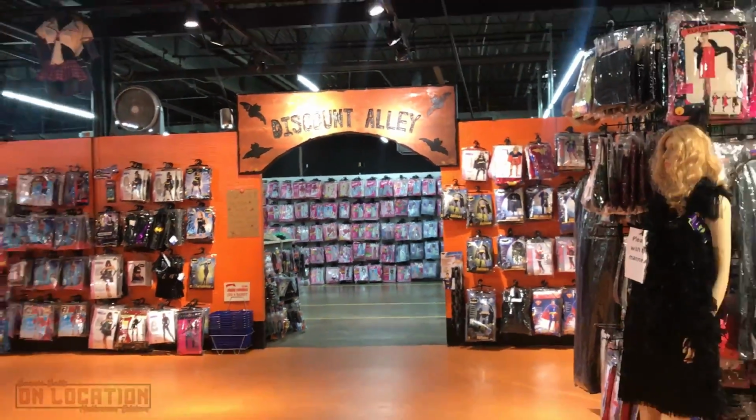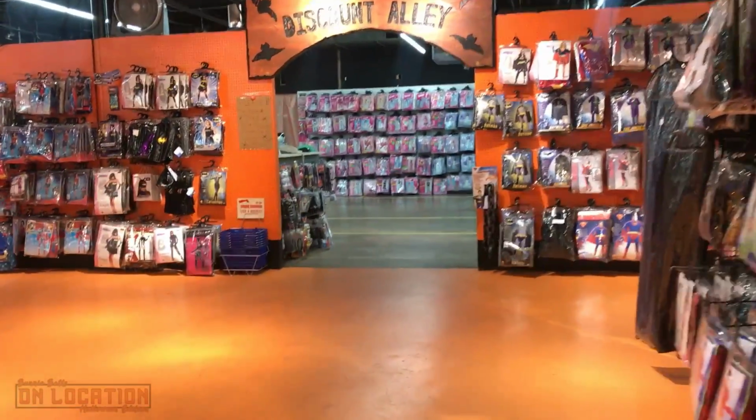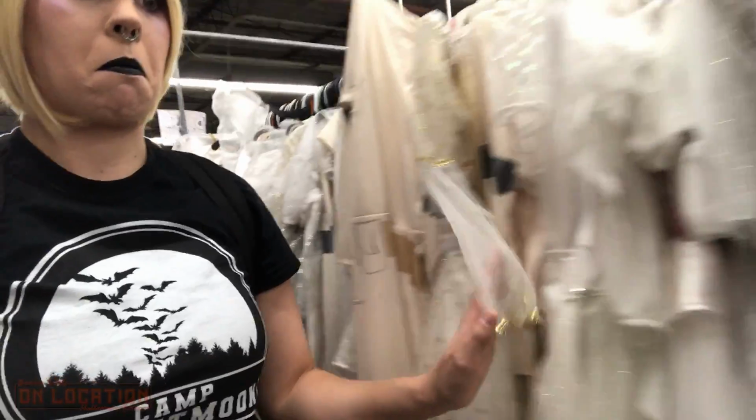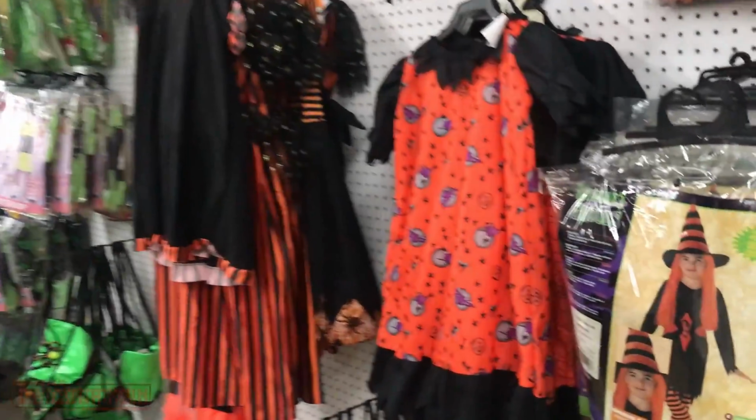Oh, we're about to enter Discount Alley. This room is massive. Okay, there I am. That's my face at how many costumes are in this room. It is insane. Excuse me. All of these are discounted costumes. So they're just on racks.